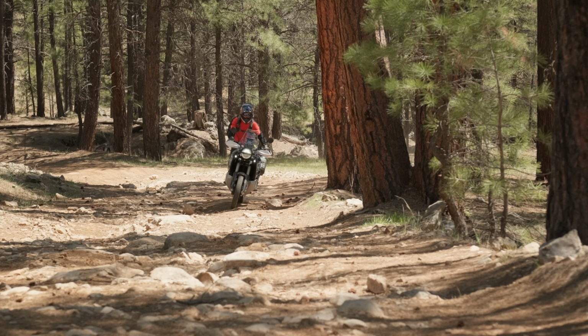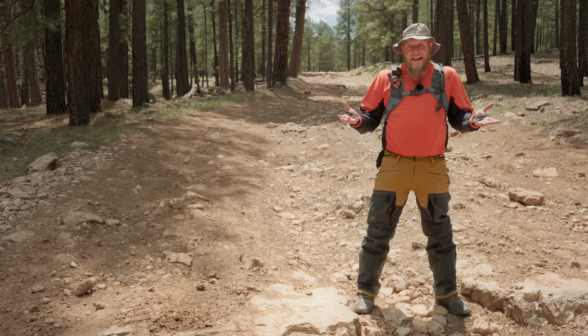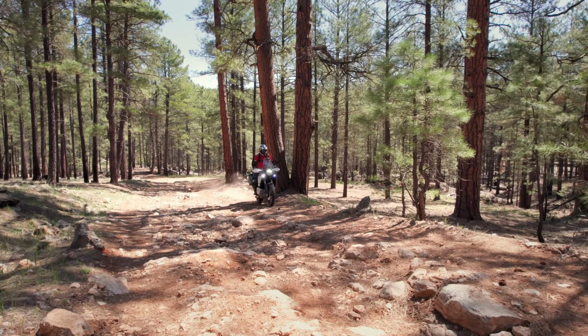Very smooth, you're only dealing with a couple of looser embedded rocks. A newer rider with maybe a little anxiety going up this in first or second is no problem. An advanced rider might go up in third or fourth gear. But let's forget about the smooth line.